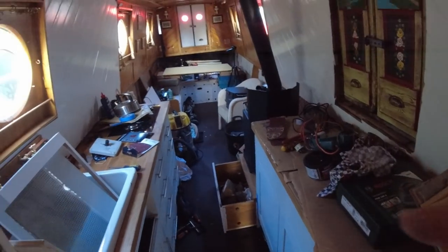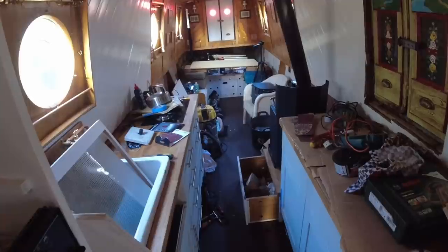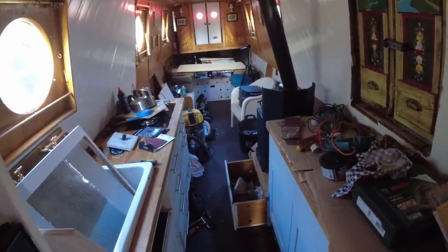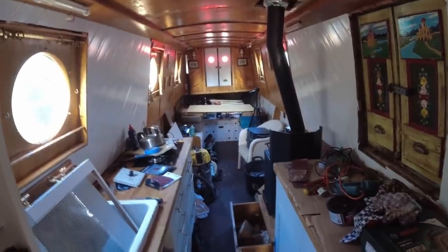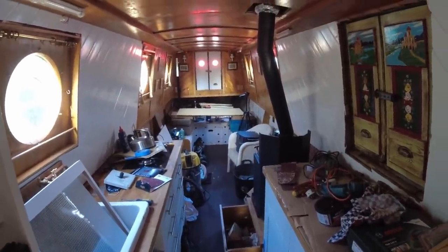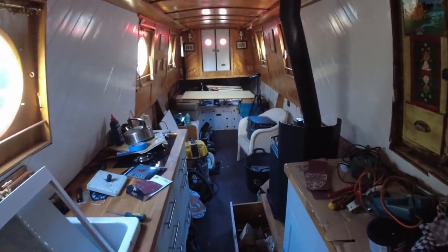But, yeah. Okay, right, let's crack on. First job first then. I'm going to give that a bit of a sand, so I'll take it outside and give it a sand. And then if it's nice out, I'll paint outside. If it's not, I'll paint inside. Okay, need to tidy the boat up again. It's a mess. It's always a mess. It's always a work in progress. Okay, right, let's crack on.